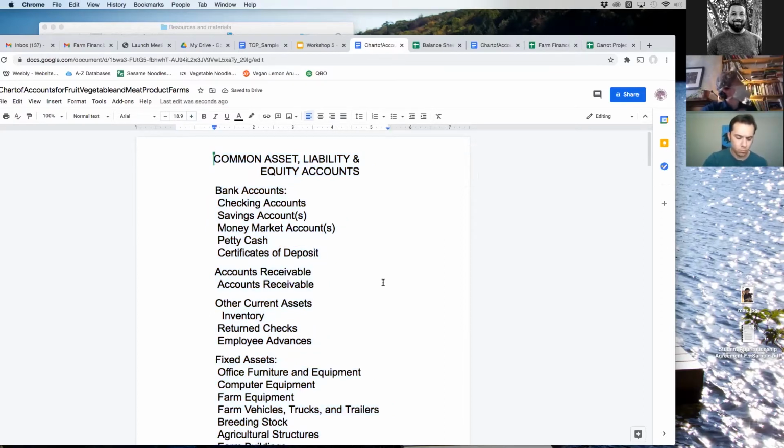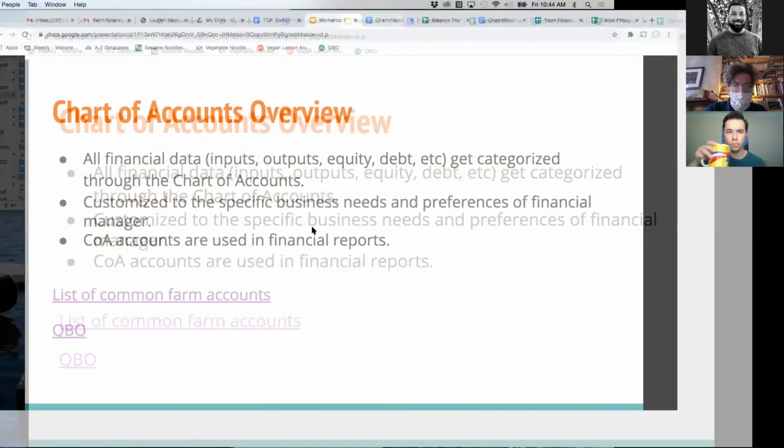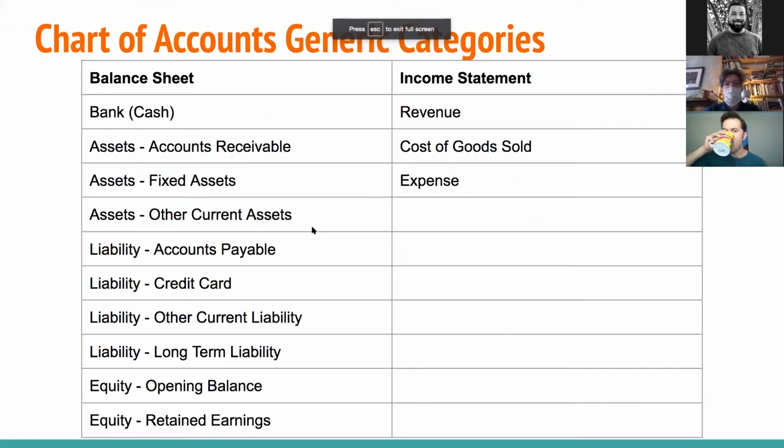Okay, so I'm going to go back for a second and go to my next slide, which has the big picture. We're going to go through the statements, but your chart of accounts is broken into your balance sheet accounts and your income statement accounts.